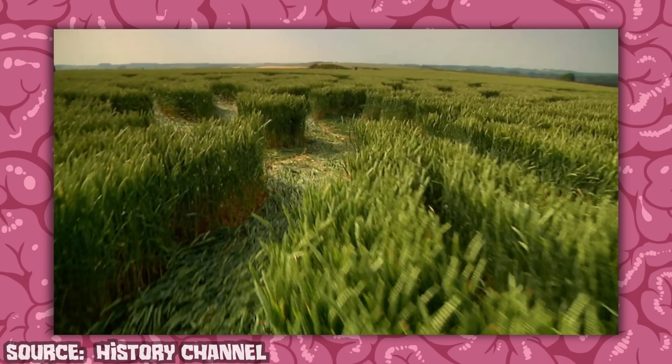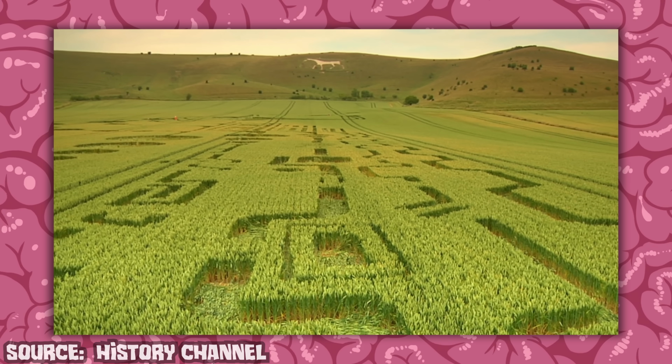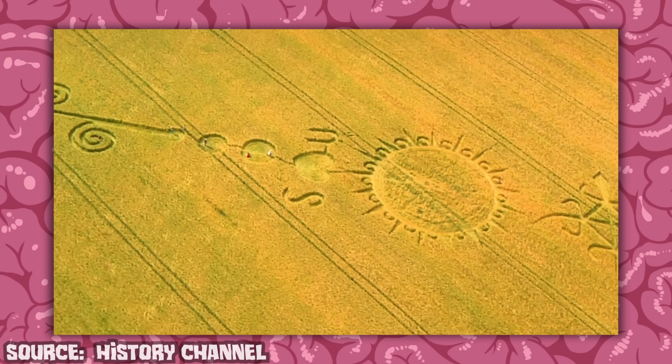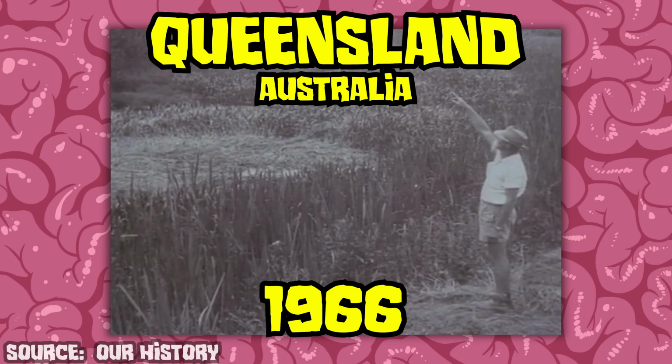For the next 300 years, crop circles began to pop up sporadically every once in a while. However, it wasn't until the 20th century when the sightings began to surge. One of the first and now most notorious modern sightings was in 1966 in Queensland, Australia.